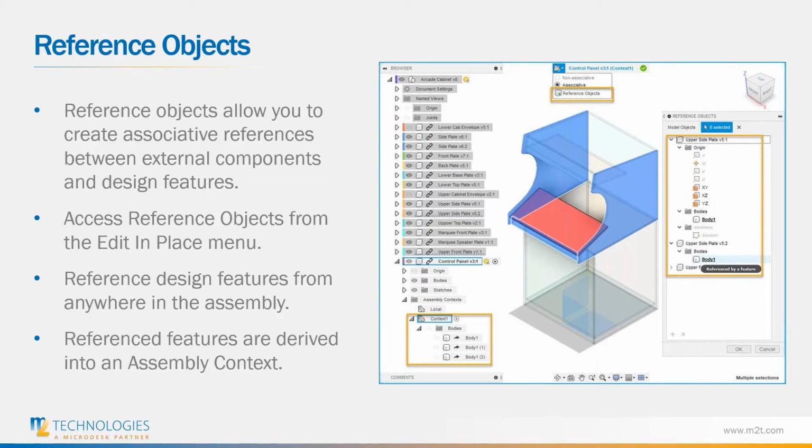When you reference design features, you can reference them from anywhere in the assembly, and you can quickly pull them up in the reference objects list here and see where you have references within your assemblies.